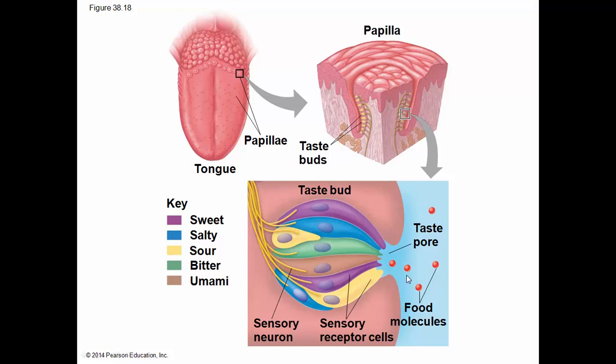So here are the food molecules coming in here, and they're going to stimulate one of these 5 different taste types, or some combination. You could have a different combination of these different taste buds, and that will relate to your different tastes.